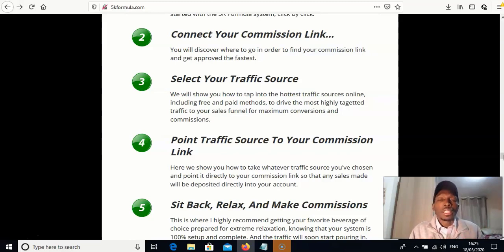I would say there's about 2 or 3 solo ad sellers out there that are worth their salt. And most of this other stuff, you might get the odd sale, but the amount of money you're going to spend on it to get the sale, it's not going to be worth it, I don't think. But that's the traffic they're going to encourage you.